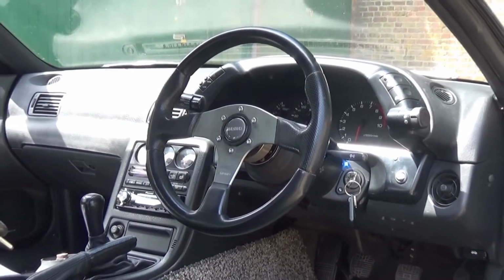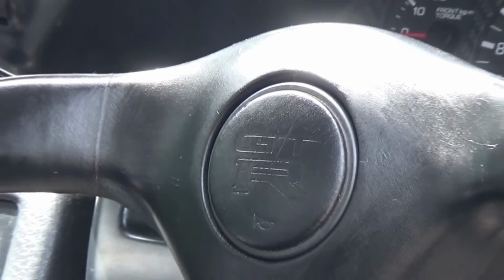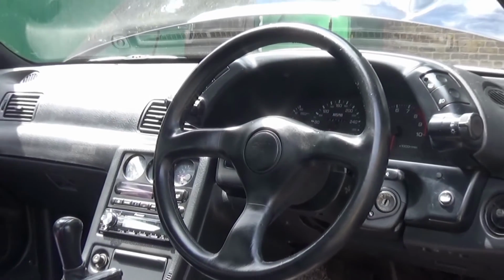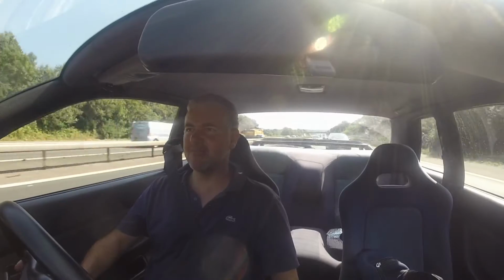It had a Momo wheel before. I got a GTR wheel, an original wheel from a Breakers, and fitted that. It was a bit worse for wear when I got it, so I did a bit of work to make it nice again. The seats, I used a professional carpet cleaning machine.